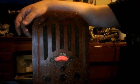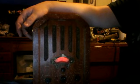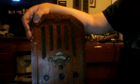For those who don't know, I do haunted houses during the haunt season, which is usually late September, October, around that time. I've been doing it since about 2007, I think. So, I wanted to post this prop. This is a radio from our haunted house, Ghoulie Manor.